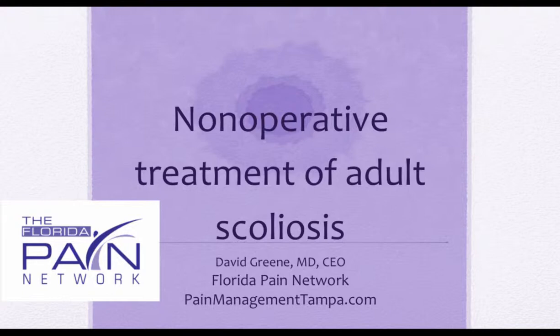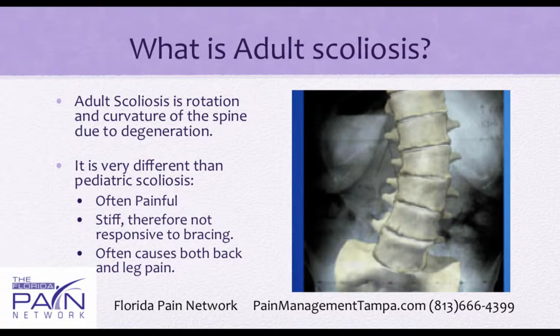Today's topic is the non-operative treatment of adult scoliosis. Adult scoliosis involves rotation and curvature of the spine due to degeneration. It's very different than scoliosis as a child. It's often painful, it's often stiff, so it's not flexible and it doesn't respond to bracing, and it often leads to both back and leg pain.